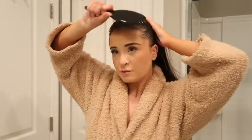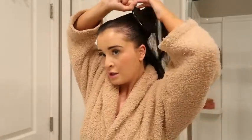But anyway, so then I'm just going to take my hairbrush. And again, I feel like you can do the same thing if you part your hair. If you want to part your hair a little bit in the middle and do it on the sides, you can do that.